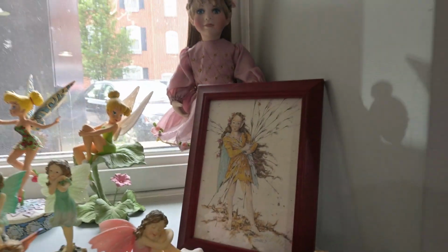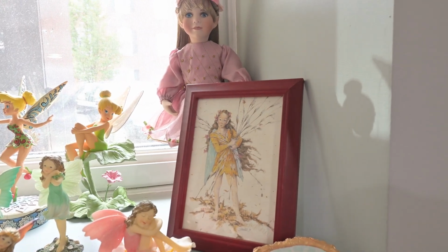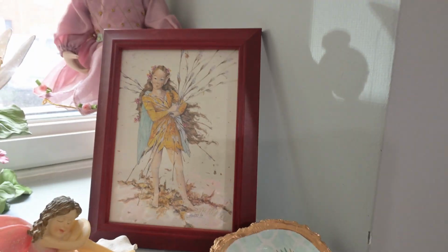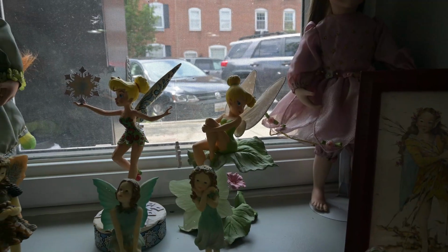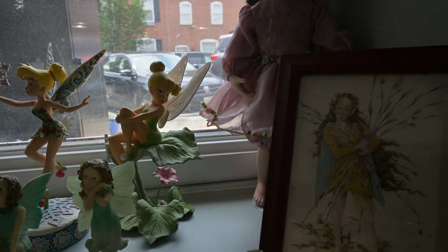I do have a picture that is framed. I think I might have got that at a craft fair many, many years ago. And she has always been in this little reddish frame, just hanging out wherever I was living. I do have two Tinkerbells back there. I have a Christmas themed one with snowflakes and then just a regular Tinkerbell on a leaf.